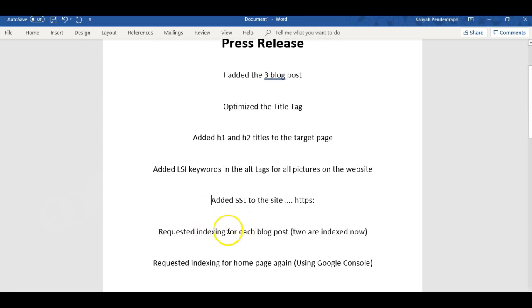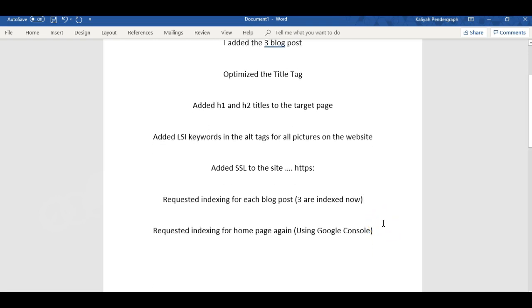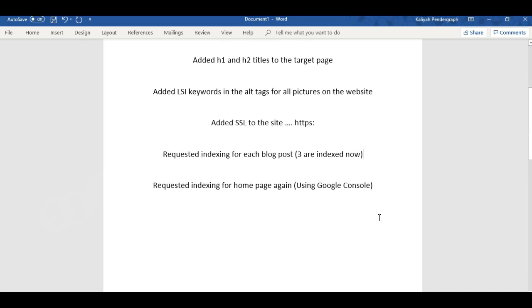Also, I requested indexing for each blog. All 3 of the blog posts are indexed now. I just checked it. So all 3 blog posts are actually indexed in Google now. I also requested indexing for the home page again, and that was re-indexed. The title tag was changed. Everything was pretty much the way I wanted it to look for the most part. So, yep, Google re-indexed my site and got all the changes that I made to it. So everything is on the up and up.